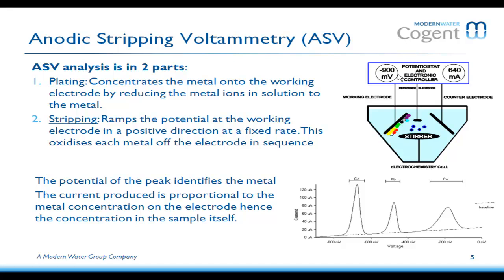We hold the voltage at that negative voltage. The instrument then starts ramping up the voltage from very negative up towards positive again. Since each metal will have its own redox potential, each will leave the working electrode at a particular voltage, and we can measure exactly when that happens. That allows the instrument to identify which metals you have in solution, because they leave at that particular voltage.